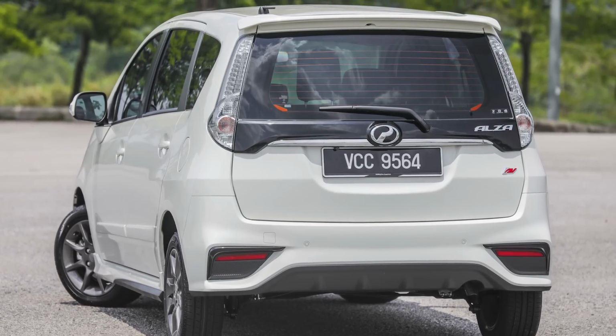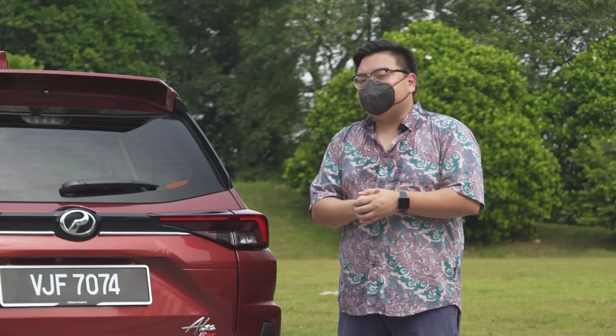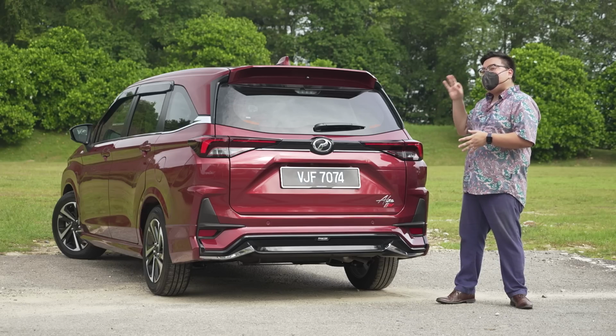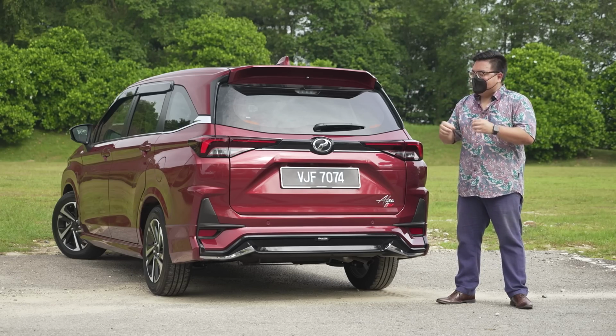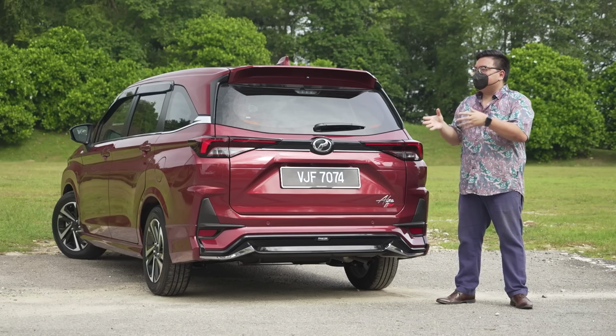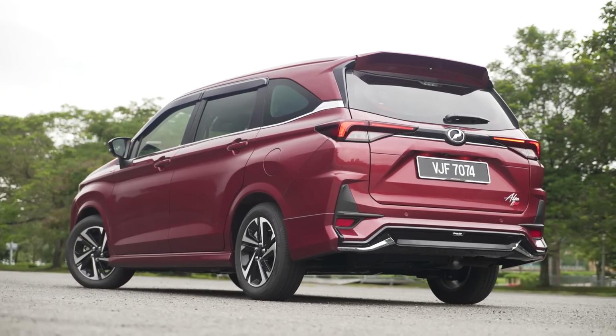Now onto the back, this is far squarer, far more boxy compared to the original version. And some would say that the old version was a bit more sporty than this one. That I would actually agree with. But overall, as a whole, I think the design has taken a massive leap forward. You can clearly tell that the old car was designed in the 2000s, while this was designed in the 2020s.